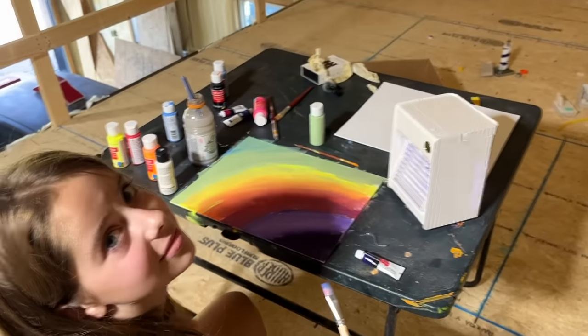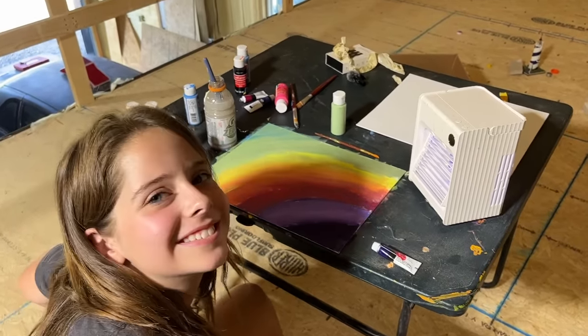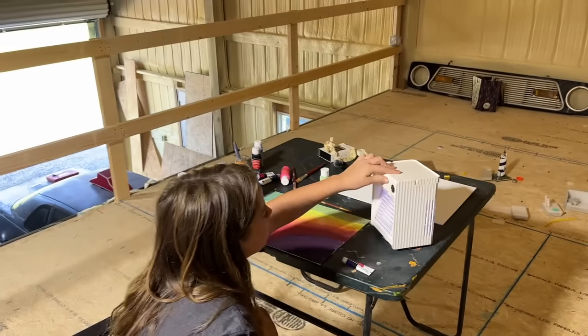Squeeze is working on her paintings up here. Looking good. It will look better. I just have to add the details to it. You got your air conditioning mister going? Yep. You got it made up here.